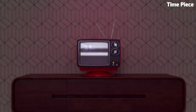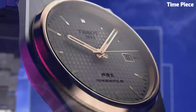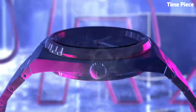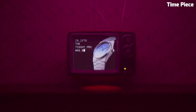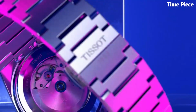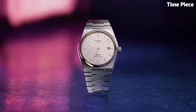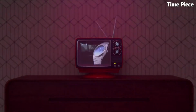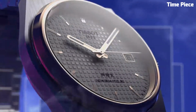The sunburst dial features elegantly polished hour markers and hands, providing a timeless elegance that suits any occasion. A date window adds practicality to this refined timepiece. The sapphire crystal protects the watch face from scratches, ensuring lasting beauty. With a stainless steel bracelet, water resistance, and the renowned Tissot quality, the PRX Swiss watch is a versatile and reliable companion for the modern man, reflecting both style and substance. It's a statement of sophistication and Swiss watchmaking excellence.